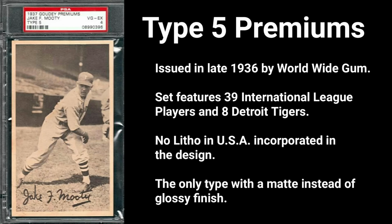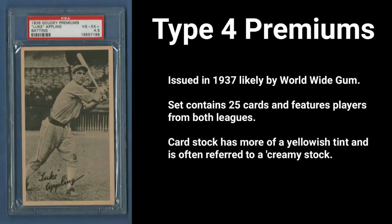Now, these Type 5 premiums are very rare and extremely difficult to find, and I believe that they were probably only available for distribution for a rather short period late in the 1936 season.